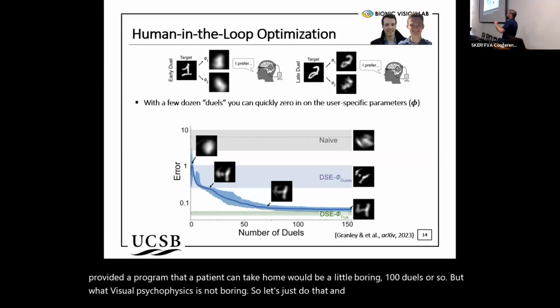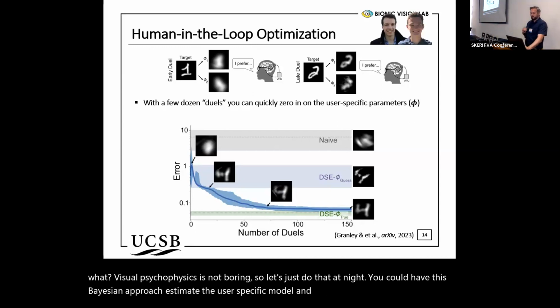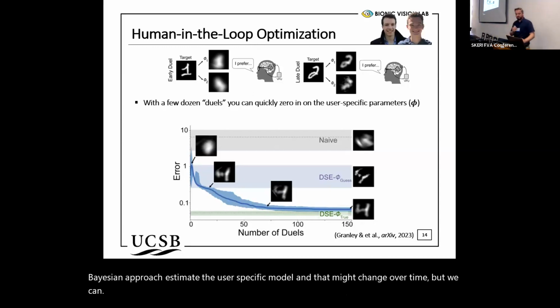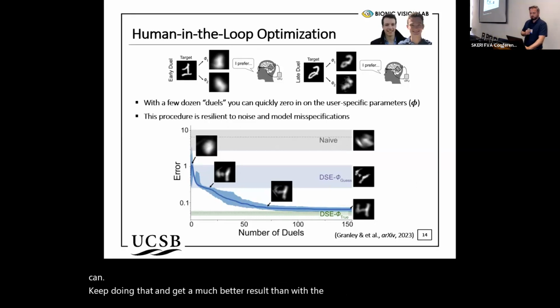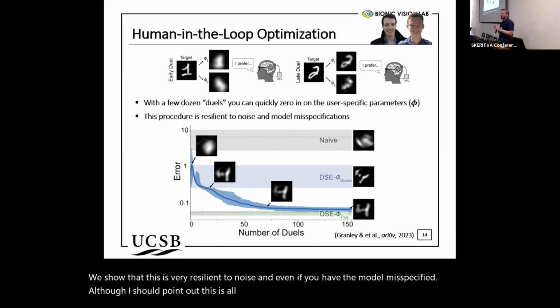You could have this Bayesian approach estimate the user-specific model, and that might change over time. But we can keep doing that and get a much better result than with the naive encoding. We showed that this is very resilient to noise, and even if you have the model misspecified. Although I should point out this is all simulation, so we're very excited to try this now in real patients.